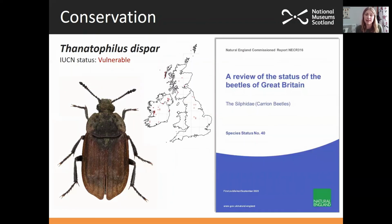Last year, my colleague Steve Lane did an assessment of the status of the sylphids in Britain and found that actually for one species, Thanatophilus dispar, it was slightly better news. So this species is one that's believed to be associated with carrion at lock edges. It went through extreme declines in its distribution. It was previously found in England, but now it's only known from Scotland and Ireland, where it has a couple of strongholds. But where it is found, it seems to be doing quite well. So this species, which was previously listed as endangered, is now considered vulnerable. So slightly better news.